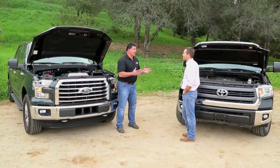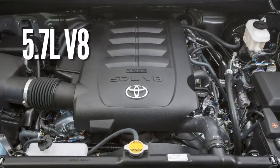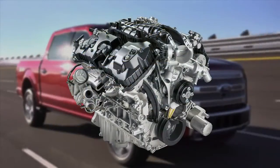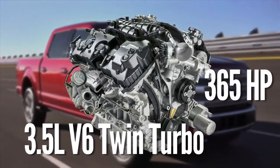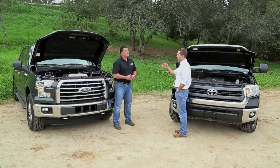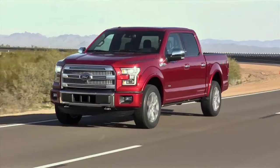Let's talk about what's really exciting for consumers, what's under the hood. Your Tundra has a 5.7-liter V8 producing 381 horsepower, very impressive. Ford's gone with a twin-turbo EcoBoost philosophy. Their comparable engine is a 3.5-liter V6 twin-turbo producing 365 horsepower. Yeah, the truck that we've got here is the 2.7-liter, the new 2.7-liter twin-turbo EcoBoost. Produces a little less horsepower, a little less torque, but you're right, the big torque and horsepower engine in their fleet is the 3.5 EcoBoost. Makes great torque.